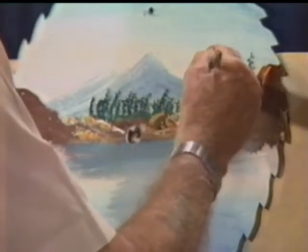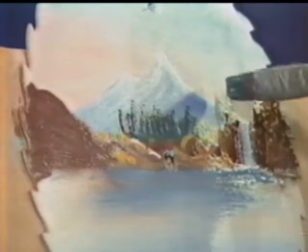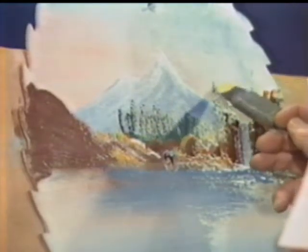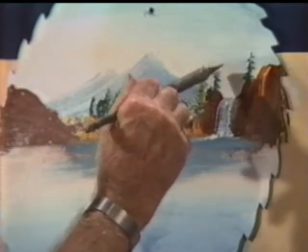And we gotta have one, make it a little bigger. I think it'll look kind of nice if I put a little yellow on there, a little highlight. And maybe get a little more color into it. So far, so good. We got to put more trees over here on the other side.